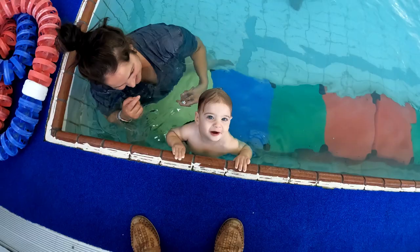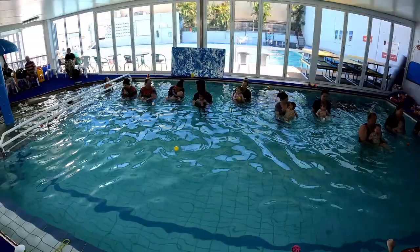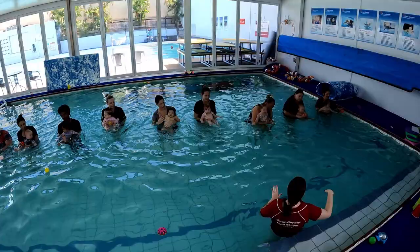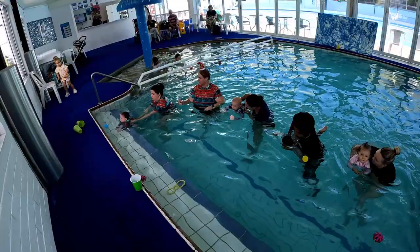How do they get this? They get this by exploring both the shallow water and the deeper water. One of the other things we do with our parents in the under four age group, up until the age of 4, we keep the parents in the water, is encourage them to wear t-shirts. Once again, this is about building independence.